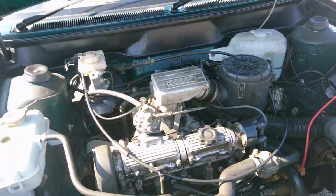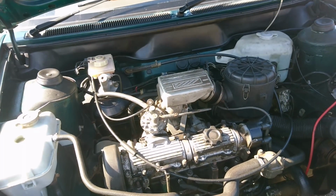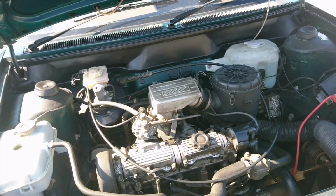Right, we've sort of covered that a lot in the previous reviews, or rather two reviews, because all the cars we featured on no budget reviews that have been Maestros have all had the same engine, so I think it's time we go for a drive.